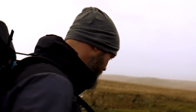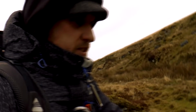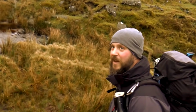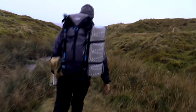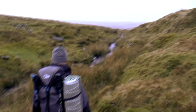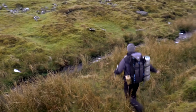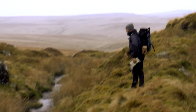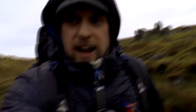Let's go. We've got 1 hour until sunset, apparently. That's what the GPS is saying, so it's going to be relatively accurate. Across here. Okay, across there.